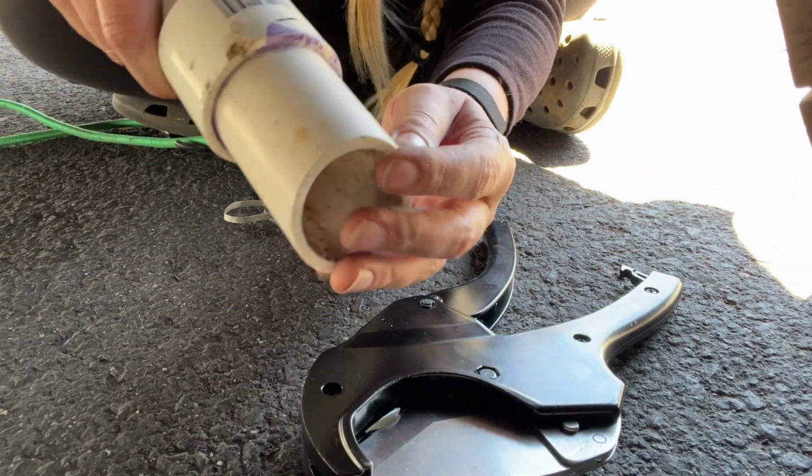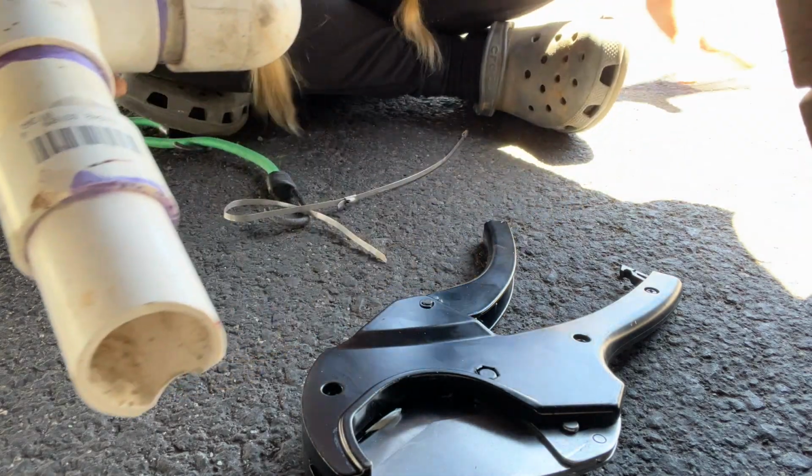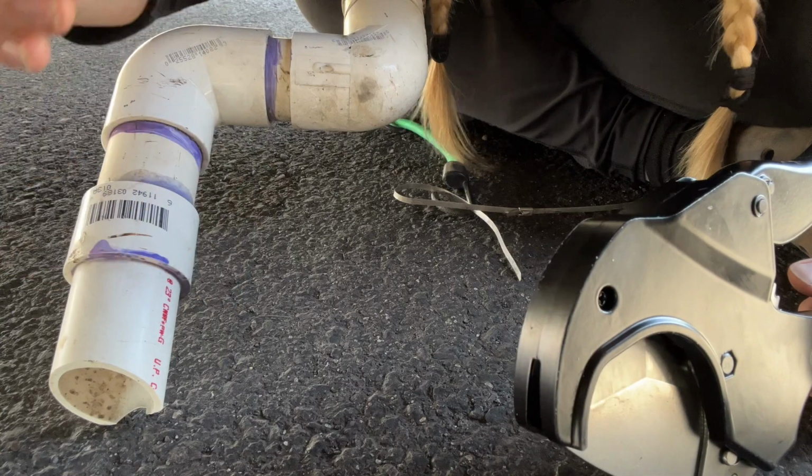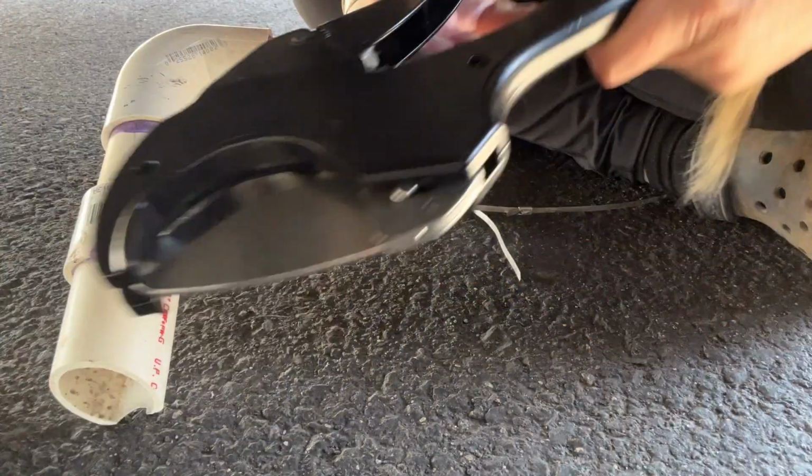Oh, okay. So we didn't cut quite far enough. You can still see this. And we're not quite straight, but that's okay. Now I know that it works. Pretty impressed. We worked with much less capable tools when we built this system in the first place, so.